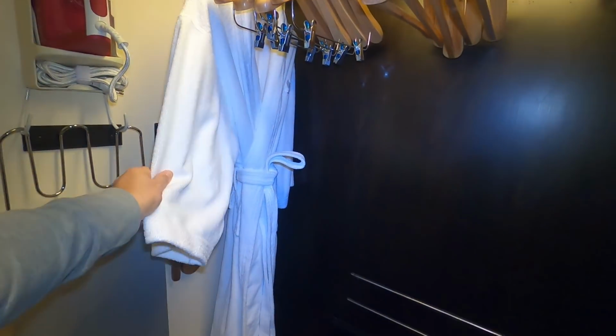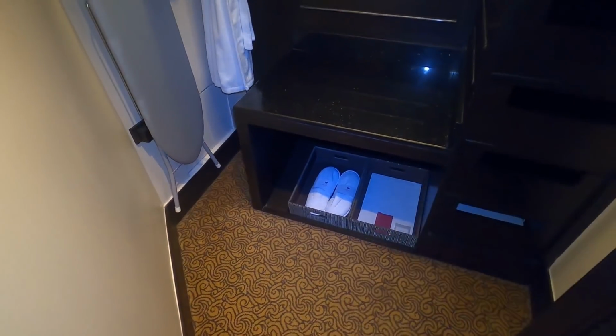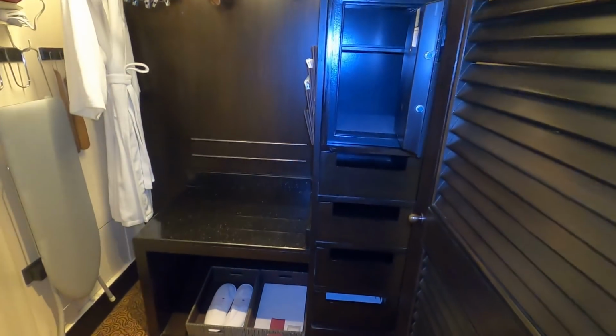Here you have a nice bathrobe. You have, of course, your flip-flops, which are very important, safe. Standard is everything, of course.